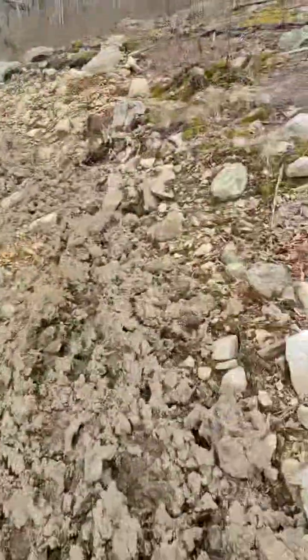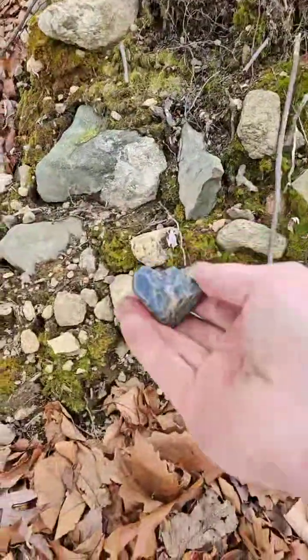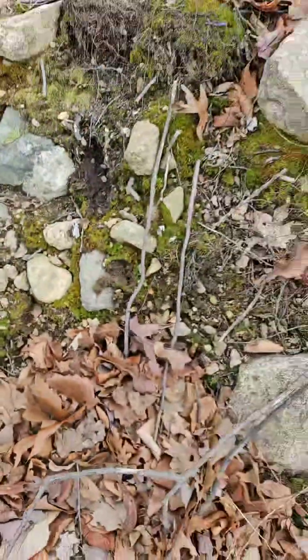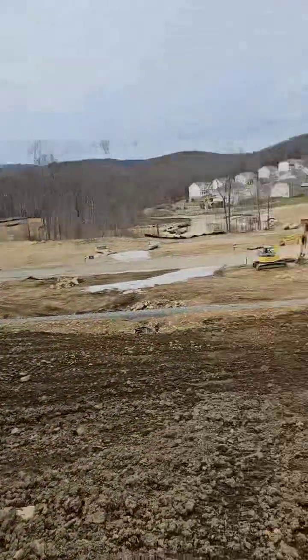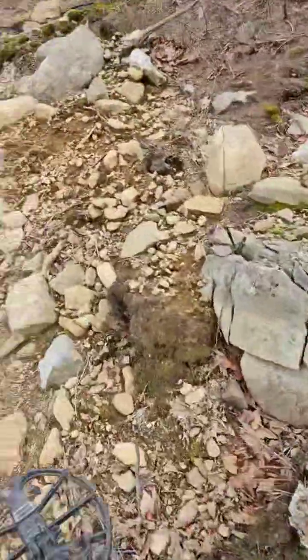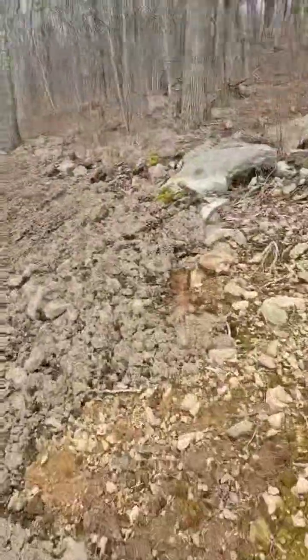It really does suck that the state of New Jersey and the government are so bad in what they do. Okay. See it? Oh. Spear points, they're everywhere. It's like they're artifacts, like they lived here. This was all their lakes and their ponds and their springs. All bulldozed. All gone. Bulldoze it.